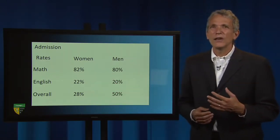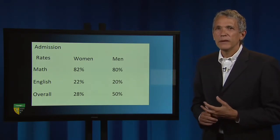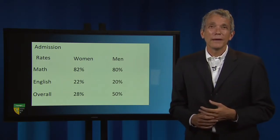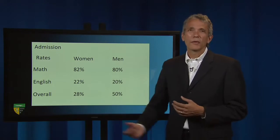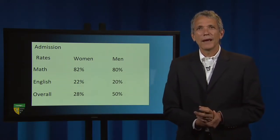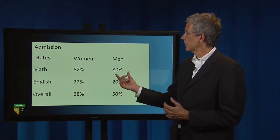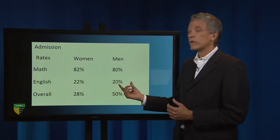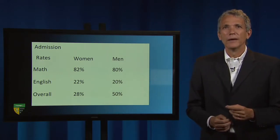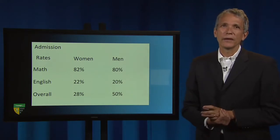Under these conditions, the overall admission rate of men applicants at the university would be 50%, while the overall admission rate of women at the university would be only 28%. The paradox in this example is that even though women have a higher admissions rate than men in each of the departments, 82 versus 80%, and 22 versus 20%, they nonetheless have a lower admission rate for the university as a whole, 28% versus 50%.